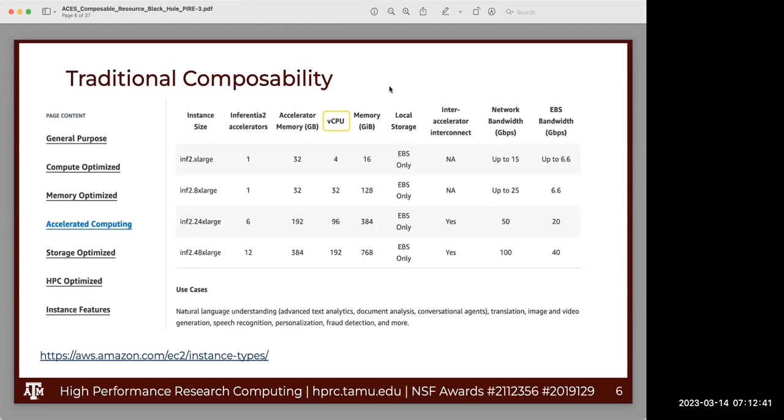So in traditional composability, what's usually the case is that you are getting part of a motherboard, okay, or you're getting part of their HPC and you're designing what you need, but you're not actually building from disaggregated resources at the hardware level a bigger compute node. And we'll talk more about that, but that is the major difference between what we consider to be most of the composability that is out there and what I will be focusing on for our FASTER and ACES systems that we have at Texas A&M High Performance Research Computing that is built on the hardware composability.